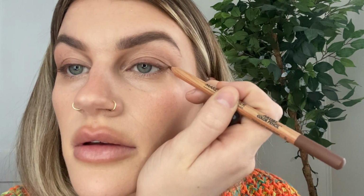These pencils are honestly the best because they blend out, so they're easy to play with. And they're multi-purpose, and multi-purpose is always game-changing. If you want more, you can just put more on. You can use your finger, you can really do just about anything. But let me actually look in the mirror so I can see what I'm doing. Okay, and I'm gonna put a little on the bottom.